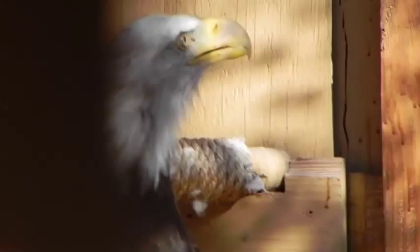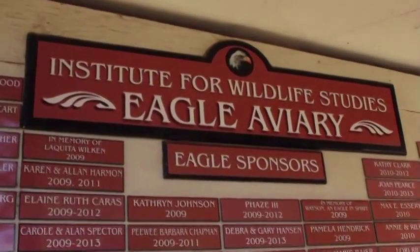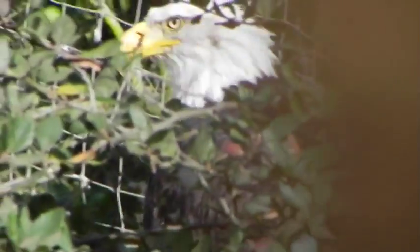So in the 1950s, bald eagles ceased to exist on the Channel Islands. They went locally extinct out here. But in 1980, the Institute for Wildlife Studies decided to reintroduce bald eagles to Catalina Island. So with the help of the Conservancy, they brought adult eagles to the island and re-released them in hacking towers.